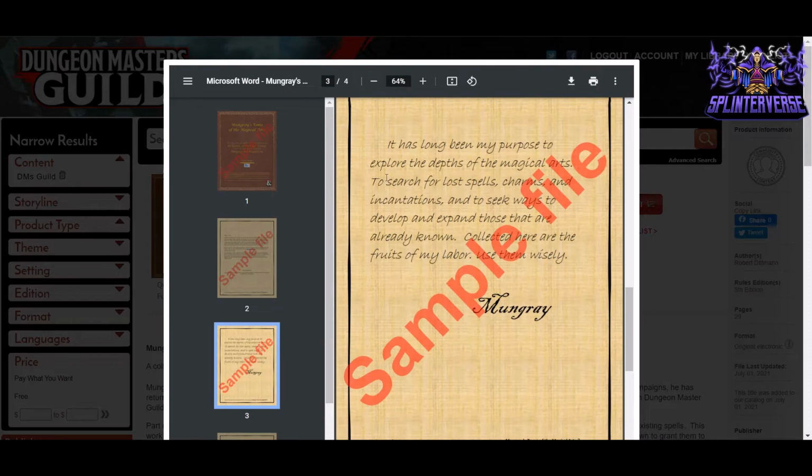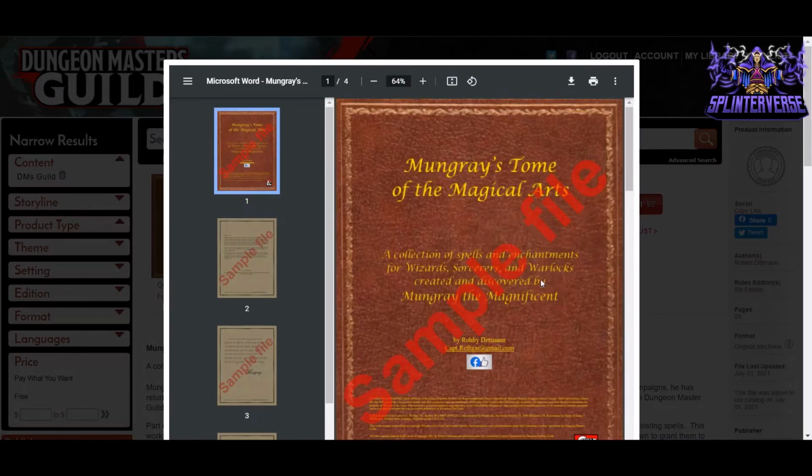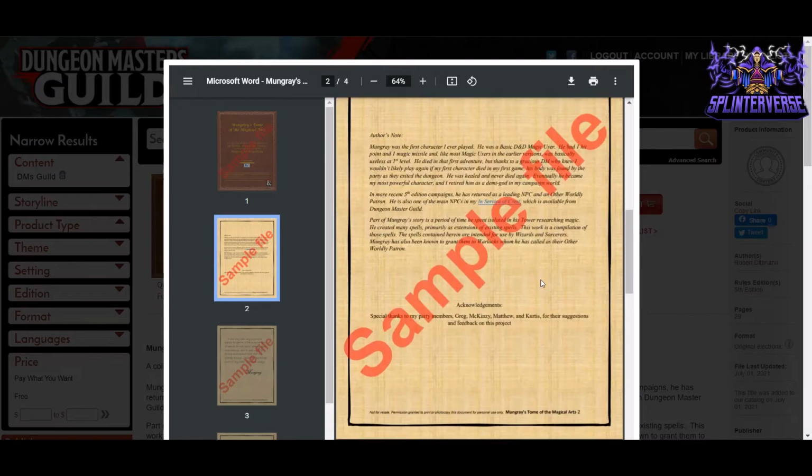Let's see what he says here. "It has long been my purpose to explore the depths of magical arts, to search for lost spells, charms, and incantations, and to seek ways to develop and expand those that are already known. Collected here are the fruits of my labor. Use them wisely." So that's cool. He's kind of introducing his work.